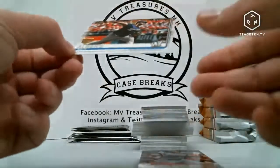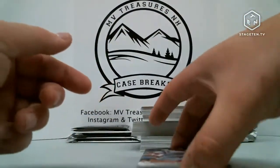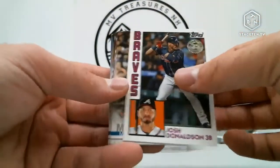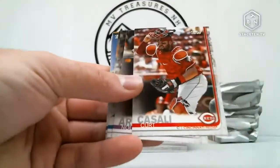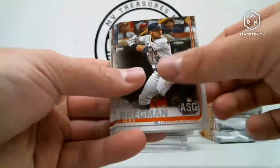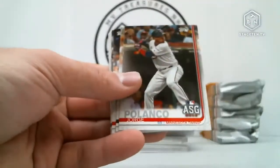And we have a 150 years, Matt Albers for the Brewers. And a Roberto Alomar insert for the Indians. And a 1984, Josh Donaldson for the Braves. Am I overwhelming you over there? Yeah. No? Catch up eventually. All right. Not that far behind. All right, good.